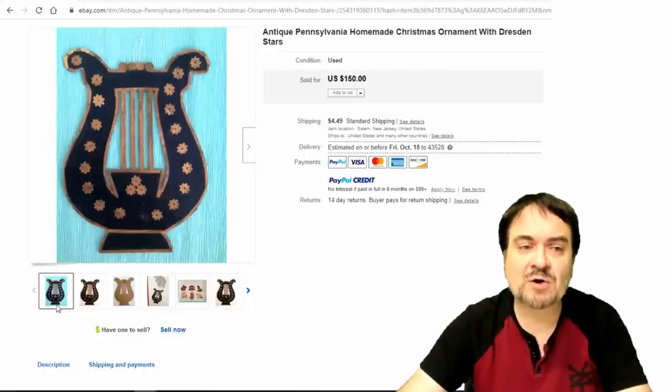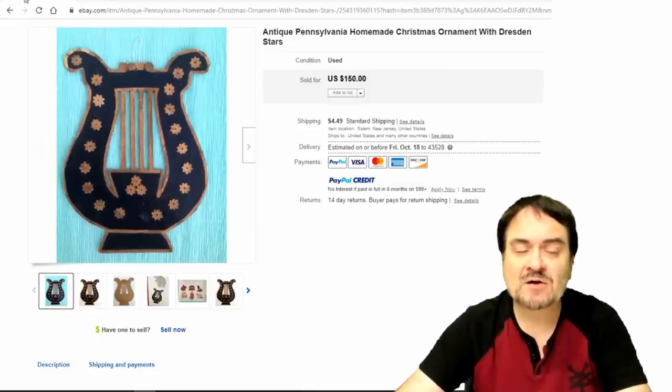$150. Now, the only part that's Dresden are those stars that are on the face of it. The rest is wood or cardboard with some paint on it. Very nice example for $150.